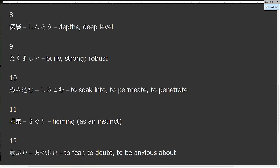Number eight is shinso. Shin on the left side for deep, and so on the right side, kind of for an altitudinal level. So this is a deep altitudinal level, aka a depth or a deep level. Shinso, literally translated, a deep altitude. Shinso is a depth.